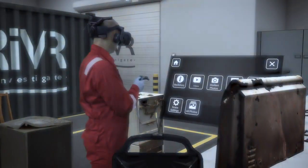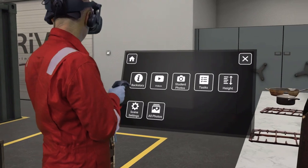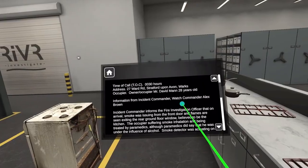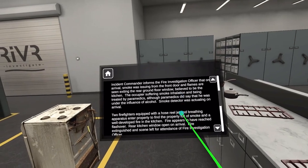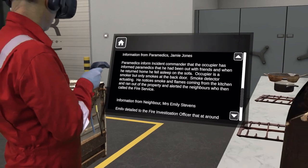Okay, James, so let's have a look at the menu function. If you look to your left and open up your menu by pressing the menu button, you'll see you've got various functions there in front of you. Have a quick look at the backstory. So if you click on backstory and just scroll through that, that's the information you'd gather as a fire investigator from the officer in charge and various other people when you turned up. So it gives you a backstory on how the fire may have occurred.